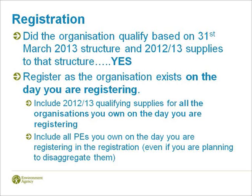Now we will look at what the organisation needs to include in their registration on the day that they register. The organisation needs to include their 2012-13 qualifying supplies for all of the organisations that it owns on the day that it is registering. It also needs to include all the participant equivalents that it owns on that day, even if it is planning to disaggregate some of them.